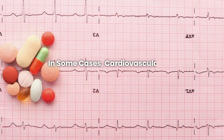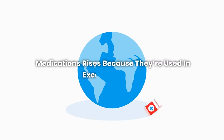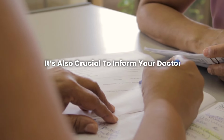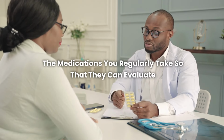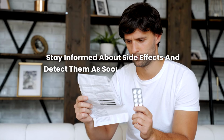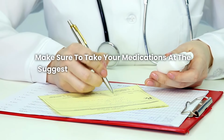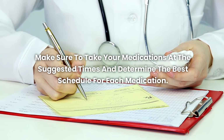In some cases, cardiovascular risk associated with medications rises because they're used in excessive doses for too long or incorrectly administered. It's also crucial to inform your doctor about all the medications you regularly take so that they can evaluate the potential for drug interactions that may impact your heart. Stay informed about side effects and detect them as soon as they begin to occur. Make sure to take your medications at the suggested times and determine the best schedule for each medication.